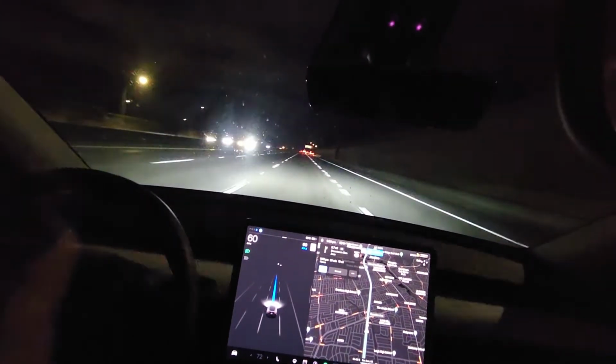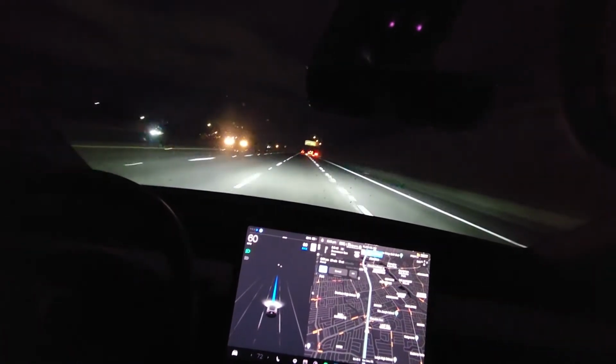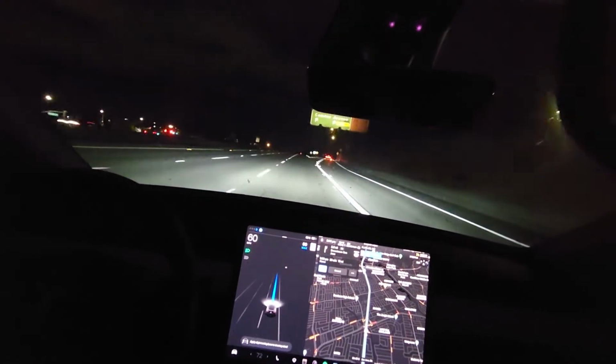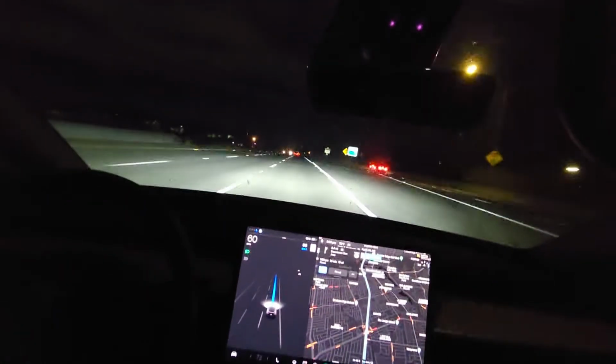Yeah, a lot of the times I would know the length of the ramp, and I can just gradually get up to speed to where I'm at the right speed when I'm actually at the merging point. But the autopilot, because it's still learning, it just blasts off.